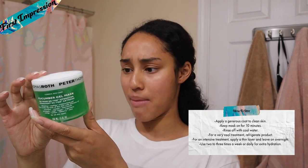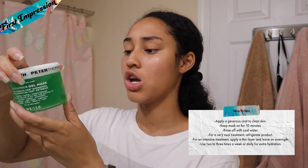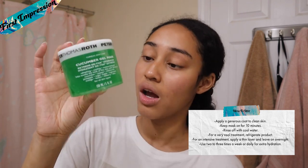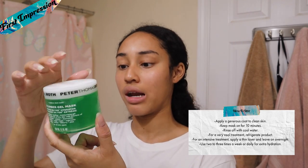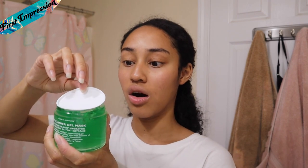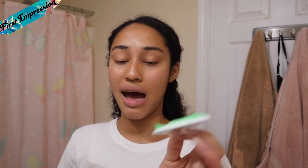Directions: apply a generous coat to clean skin, allow mask to remain on for 10 minutes, rinse off with cool water. For a very cool treatment, refrigerate product, which I already did, and for an intensive treatment, apply a thin layer and leave overnight. They said use 2 to 3 times a week or daily for extra hydration. So I actually want to try this out daily. My mom always tells me, use what's on here first. So this looks like a pretty fun mask. It is jelly consistency, almost like aloe vera.